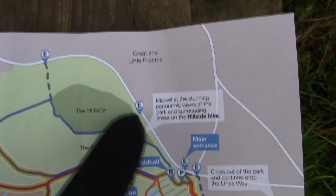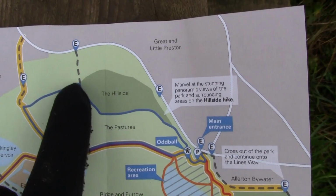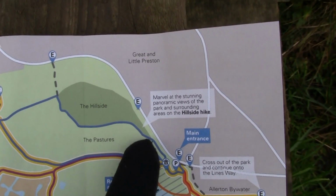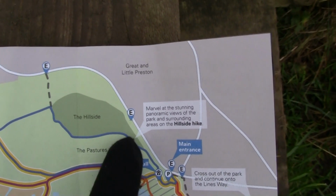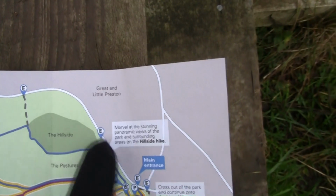Or have I gone round there? No, I can't have done. That's a blue bit there. No, I am. If I'd have gone left from that fork, I'd have gone there. But I've gone round there. I don't even think you're supposed to go up there.